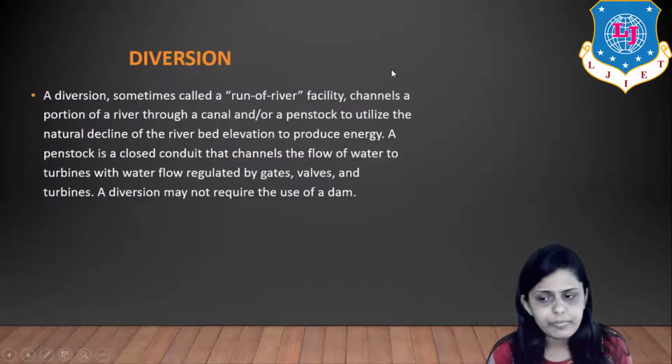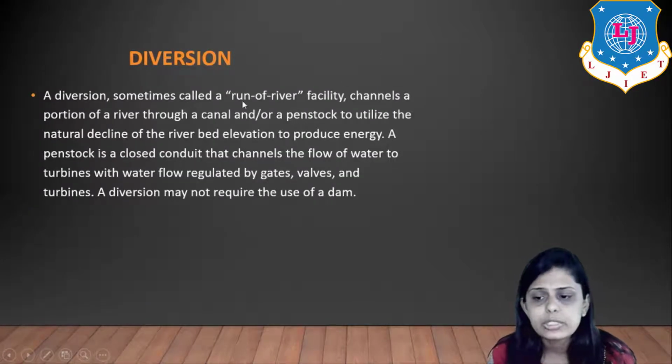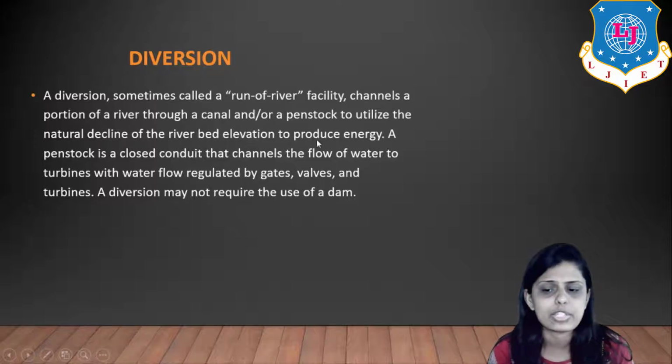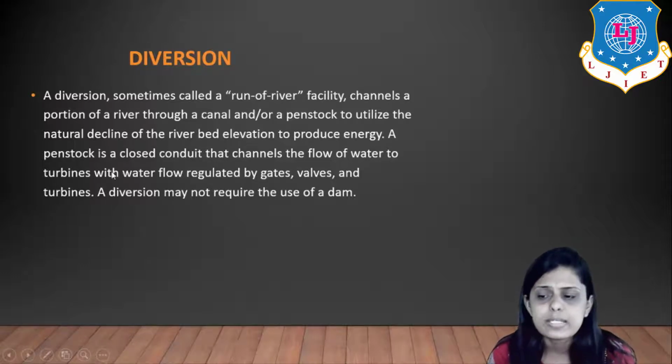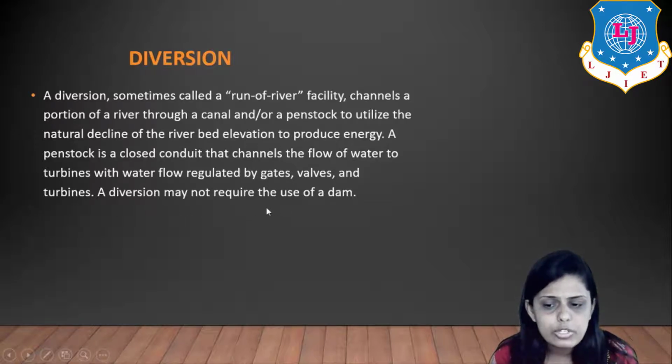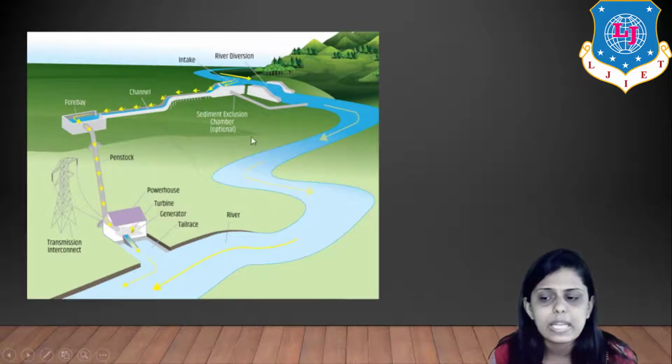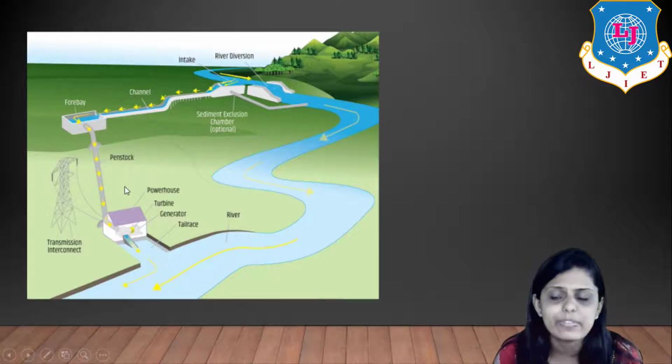Now, diversion. A diversion, sometimes called a run-of-river facility, channels a portion of a river through a canal or a penstock to utilize the natural decline of riverbed elevation to produce energy. A penstock is a closed conduit that channels the flow of water to turbines, with water flow regulated by gates, valves and turbines. A diversion may not require the use of a dam. So here basically there is no utilization of a dam. What is happening here is they are utilizing the natural elevation system.